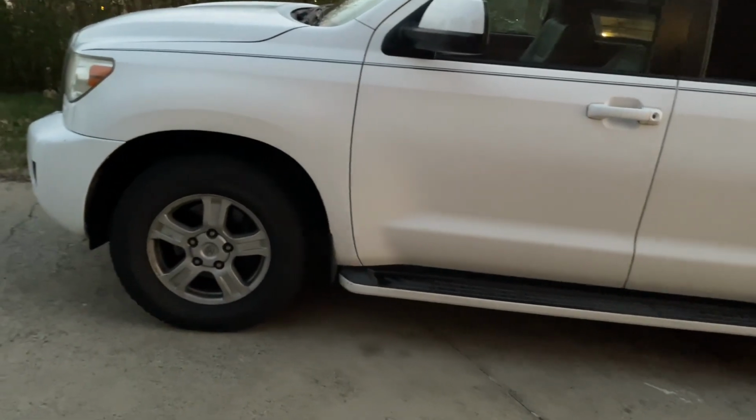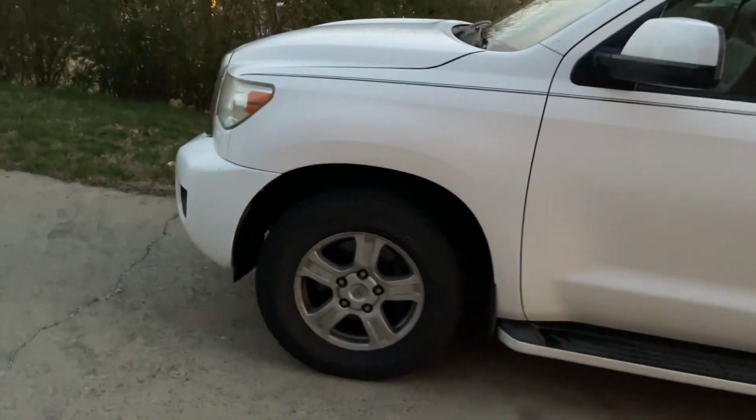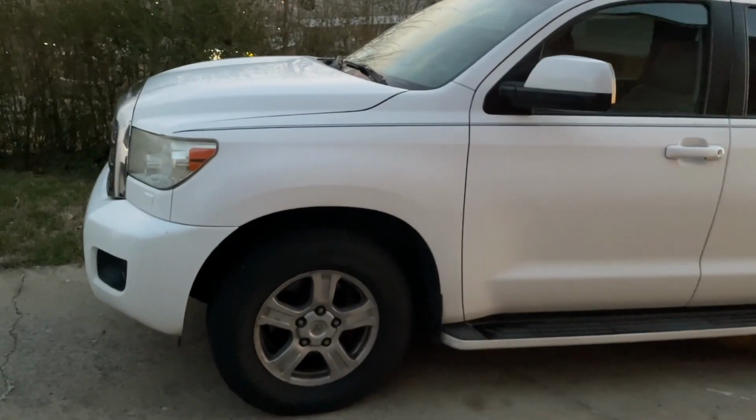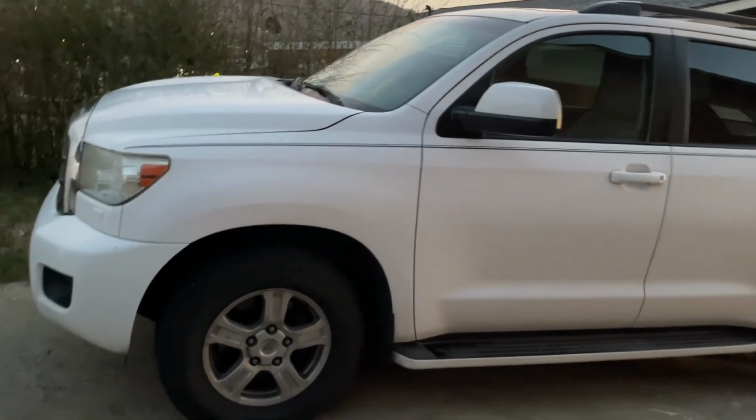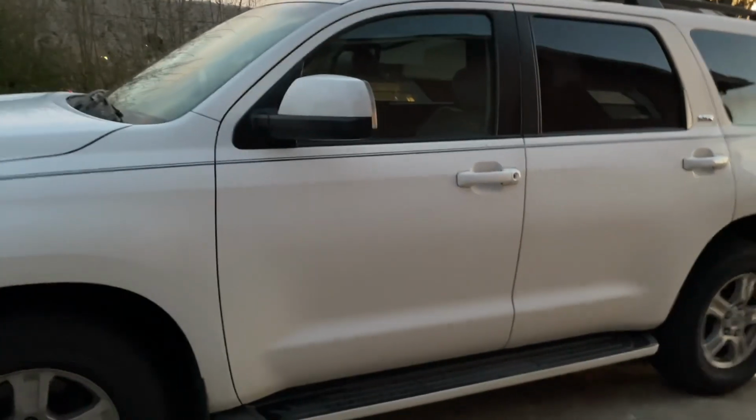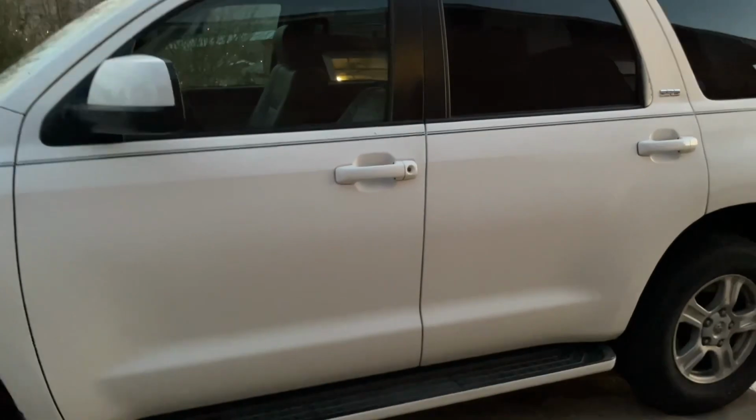The 5.7, I think people give it lots of accolades. It can go 300,000 miles, I think, is what people normally say, at least before it croaks. So totally recommend. It's been a great tow vehicle. Can't say anything negative about it.